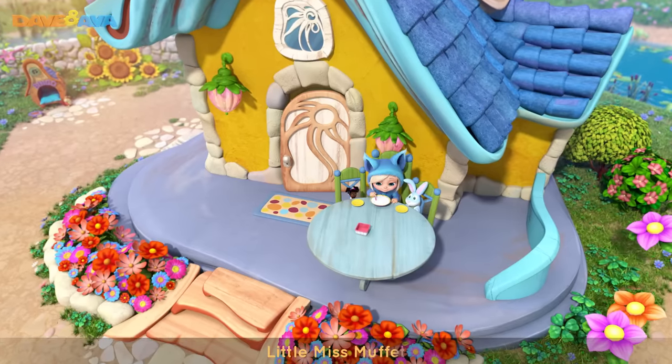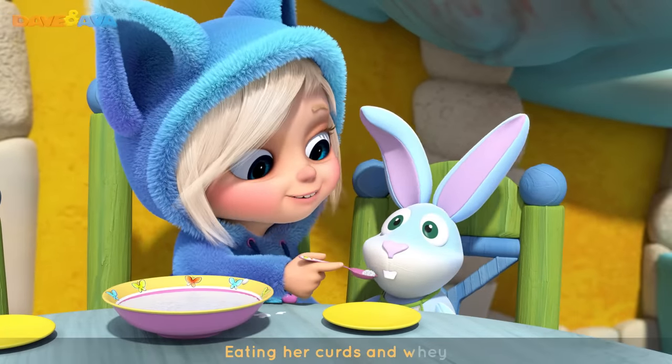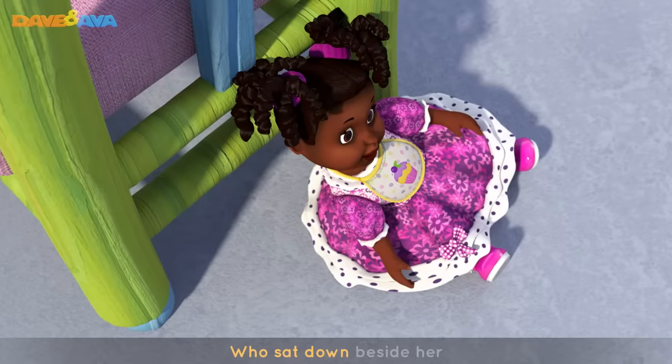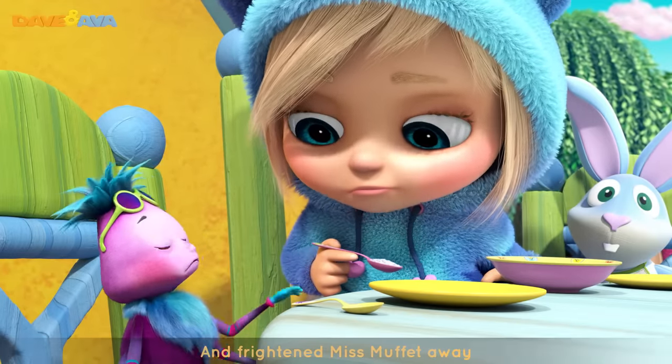Little Miss Muffet sat on a tuffet, eating her curds and whey. Along came a spider who sat down beside her and frightened Miss Muffet away.